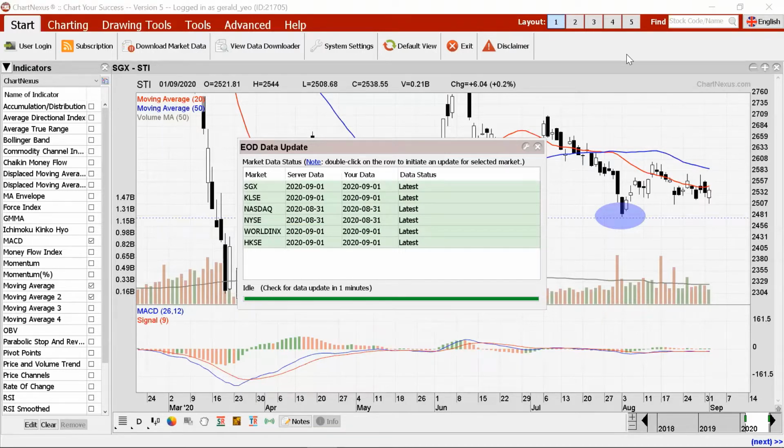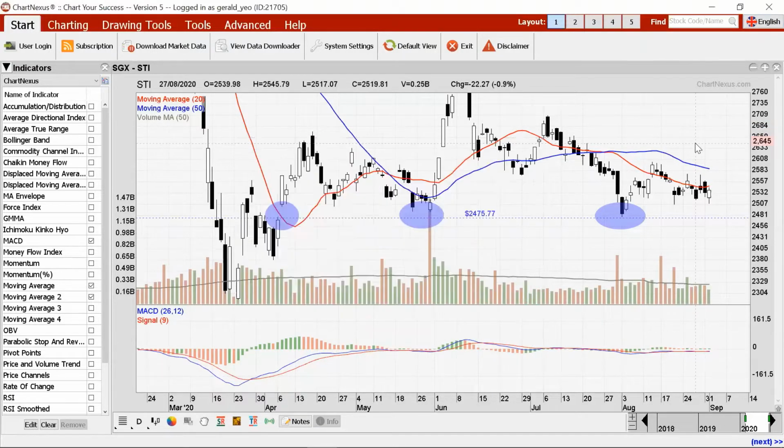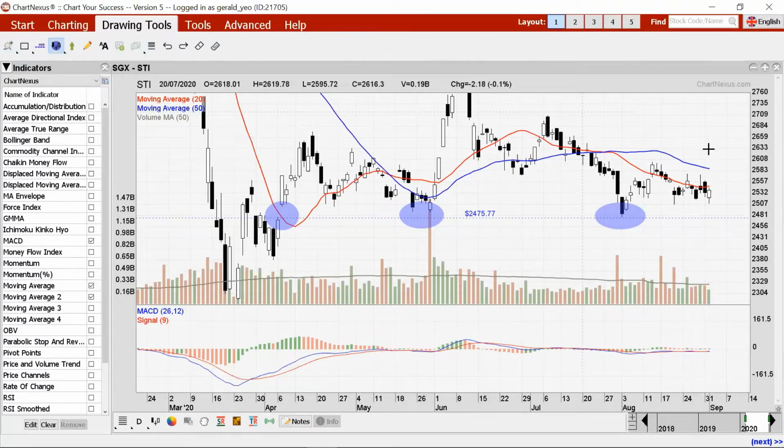STI closed up, right? But as you can see on the chart, basically they're still at the resistance. We've been testing the 20 and 50 MA, the moving average resistances, for almost a month already.